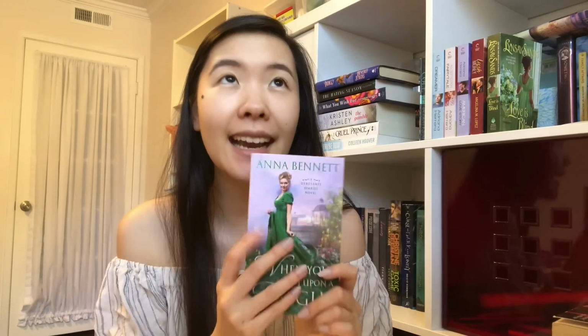I've never read Anna Bennett before, and this one is not the first book in a series, and I hate reading out of order, although sometimes I end up doing it anyway. But I love this cover. I finally got myself a Joanna Shute book, Prince of Broadway.